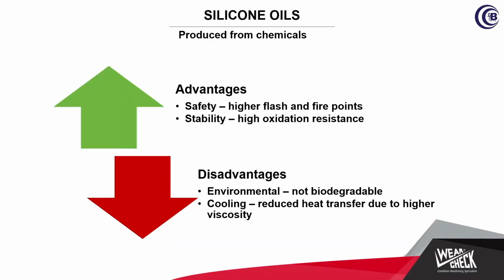So silicone oils. Safety, it's the same with ester oils. It has higher flash and fire points. Oxidation stability is much higher. It's not biodegradable. And cooling is much better. Silicone oil at least is relatively easy to see on site. If you take normal virgin oil and silicone oil and add them together, the 2 oils don't mix at all. You immediately see that on site. So this is very easy to see if you've got silicone oil and mineral oil.